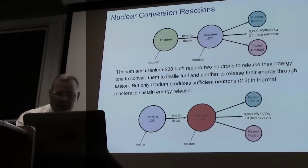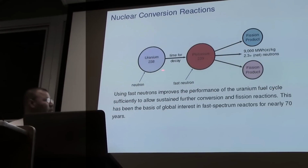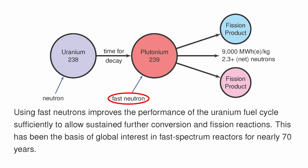So if we want to use plutonium efficiently, we've really got to go to a fast spectrum, because what happens in fast spectrum is fast neutrons have a much higher probability of fissioning the plutonium without being absorbed. Now, because they have a higher probability of doing that, though, they don't have a higher probability of the fission happening in the first place.